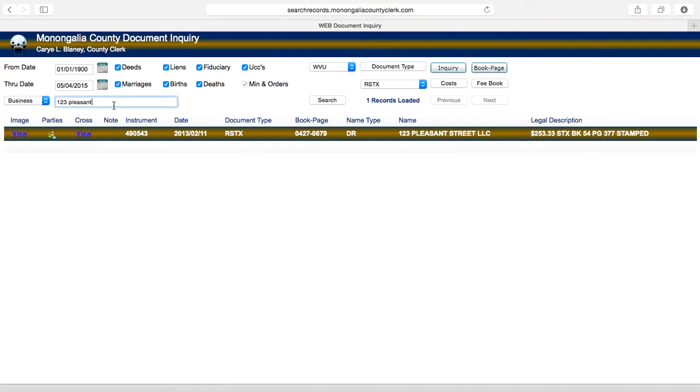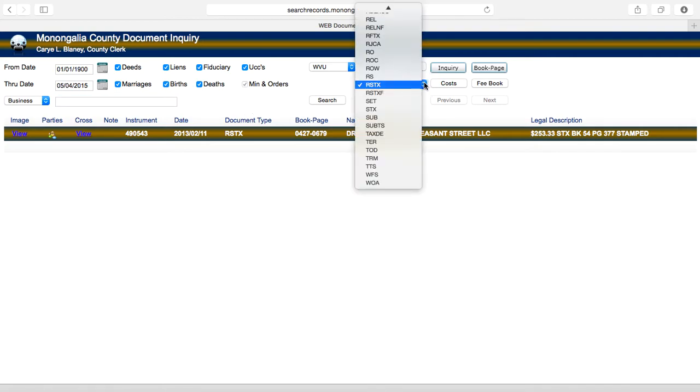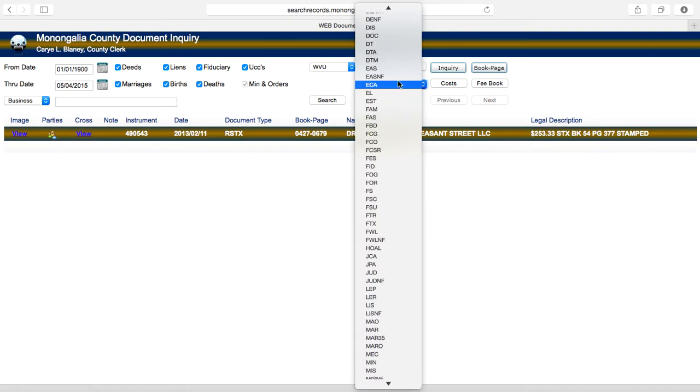Let's see if we can find any federal tax liens. So, that's going to be your FTX.